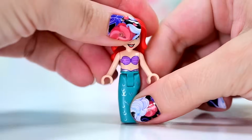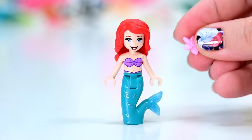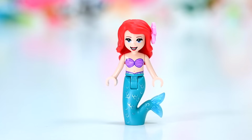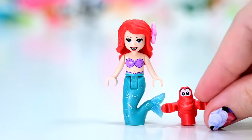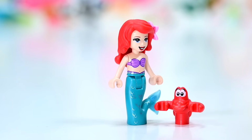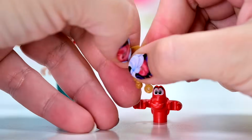And her hairpiece is exactly the same as it has been since the beginning of Ariel mini dolls in Lego form. And of course she has got a flower in her hair because there are no starfishes yet with a pin on it to fit into hairpieces. Now, there's also a Sebastian character in here. We've seen him before, but he gets given a wand, which is not actually a wand in this capacity.